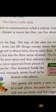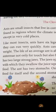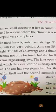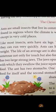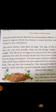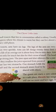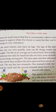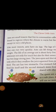The head of the ant has two large strong jaws. You have already seen the head of the ant. The jaws open and shut sideways like a pair of scissors, with which they swallow the juices squeezed from pieces of food.